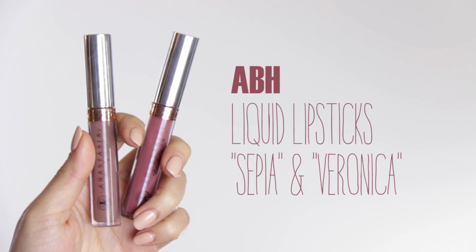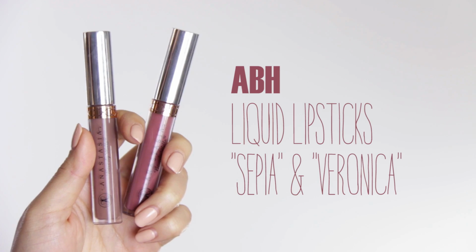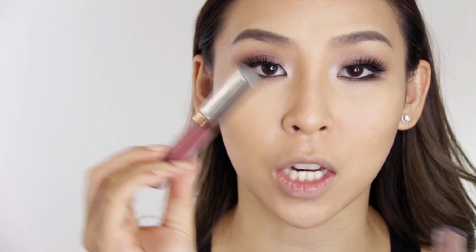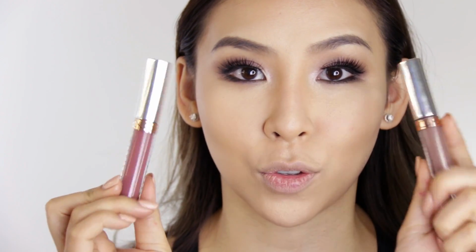Now I'm going to move on to my lips, and today I'll be applying my Anastasia Beverly Hills Liquid Lipstick, and I'll be applying two. This one is Sepia and Veronica, so I'm going to apply these two to my lips. First I'm going to apply Sepia and then Veronica in the center just to create a nice gradient effect.